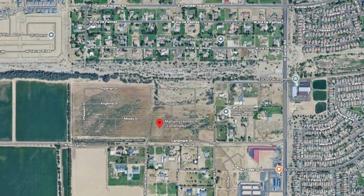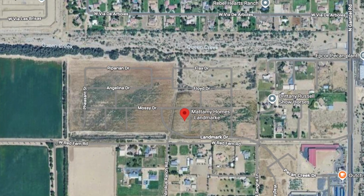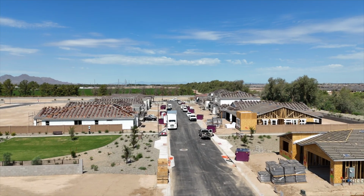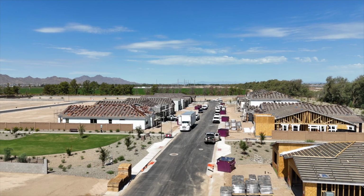Landmarke is tucked away in an area of Santan Valley that's just west of Ganzelle and Pecan Creek roads. Technically, yes, this is Santan Valley, but Queen Creek is oh so close, and that's probably where you're going to end up doing a lot of your shopping and dining and other things. Now this community is, like I said, brand spanking new, so there's construction crews buzzing around everywhere.